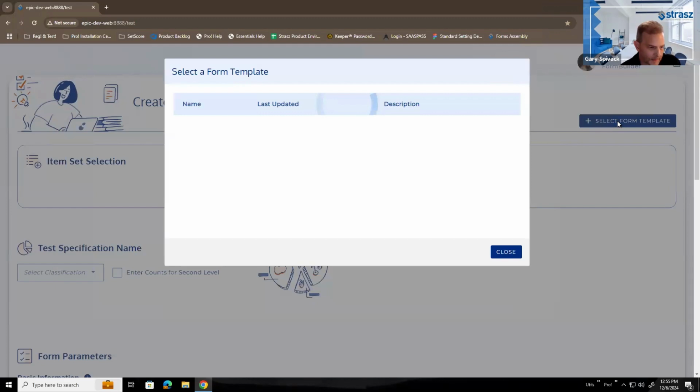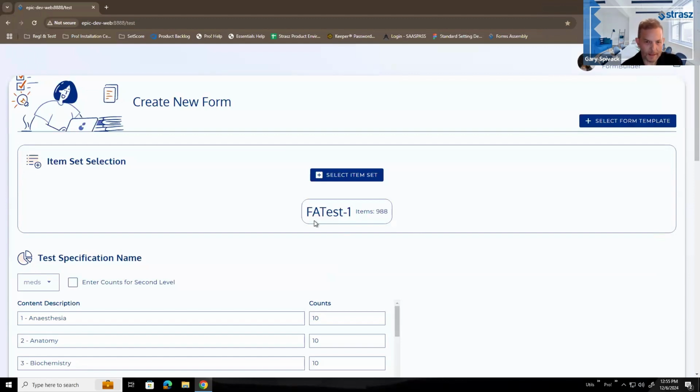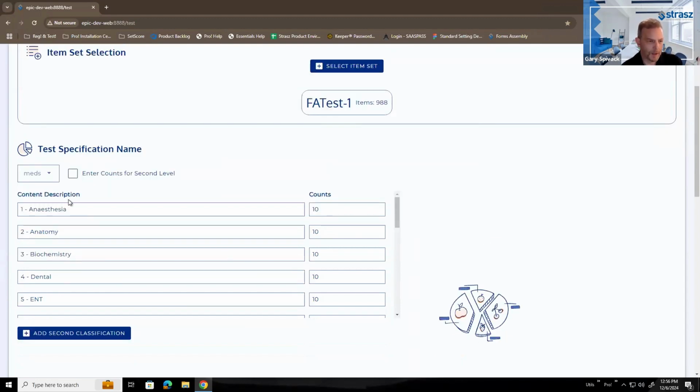Just for the sake of time here, I'm going to pull one of these templates up. And you can see it already pulled up this pool book from Pro. It also looked at all the items that were in there and dug out all the different specifications that were associated with those items and puts them in the list here. In this case, we just selected meds.